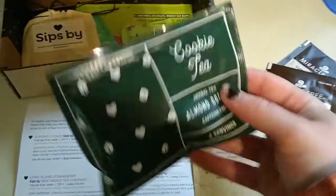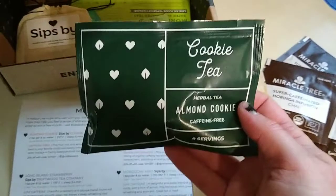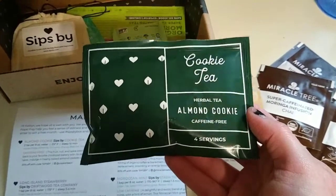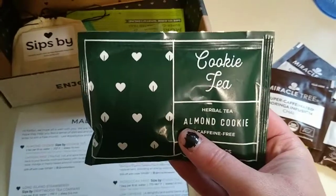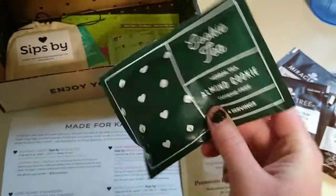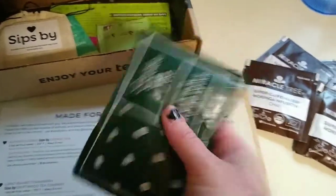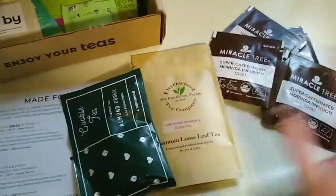And then up next, of course, they sent me one of the cookie teas, which is by far my favorite brand to get from here. This is an almond cookie tea, and it has 4 servings. Guys, these make the most amazing lattes, and just creamy, yummy, warm, delicious, like a dessert kind of tea. Oh my gosh, it's amazing. Sipsby, you guys, spot on. Hit this box spot on. This has to be by far my absolute favorite box that I've ever gotten.